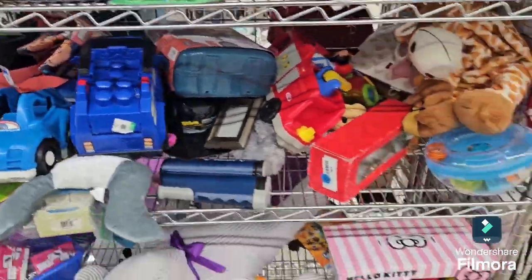So let's go to the next thrift store. That was a good pickup, obviously. Once that thing sells, I mean, for free, you can't pass that up. Let's go to the next one. Here is the next thrift store.